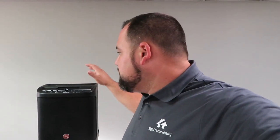So the big question I like to ask myself when I'm testing something out, or when I first purchase something, is would I buy another one? Would I buy it again if I was in the same position and didn't have it? And with this speaker, it would be a definite yes. This is a great speaker. It has plenty of power for what it's used for.